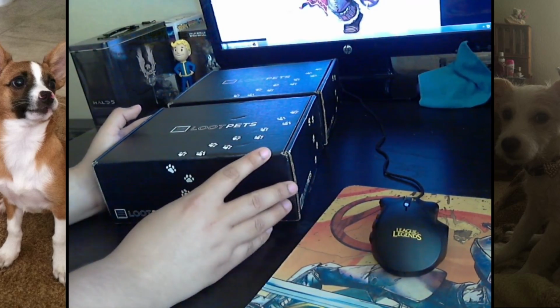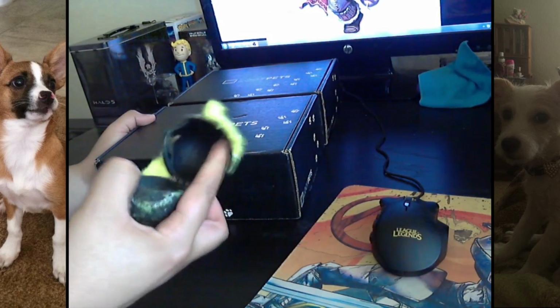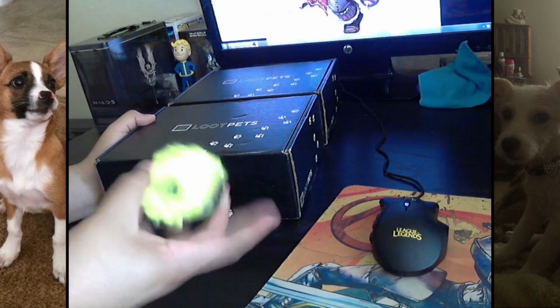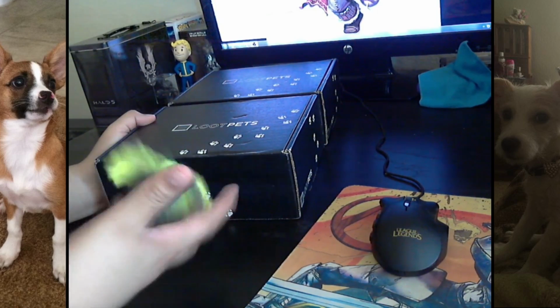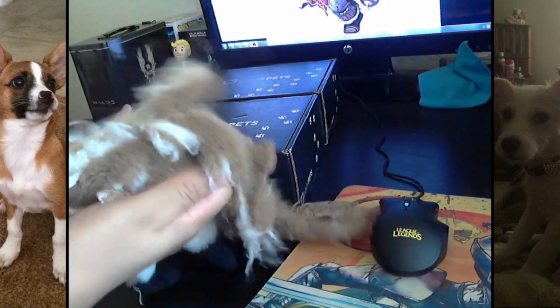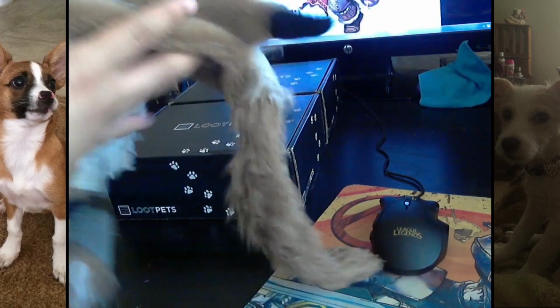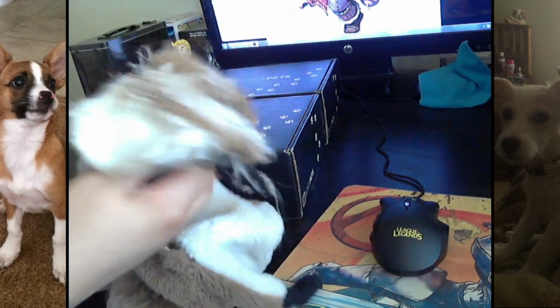Because if you guys are dog owners and your dogs love to play, stuff like tennis balls don't last very long. This thing we only got about 2 months ago, and in 1 month they tore it up to shreds. And then this poor little squirrel, whatever it is now, it cost $10, all right? But it was probably one of the better ones.